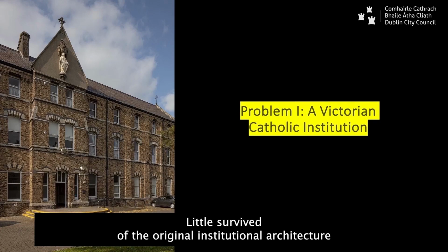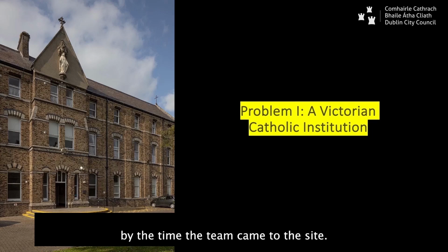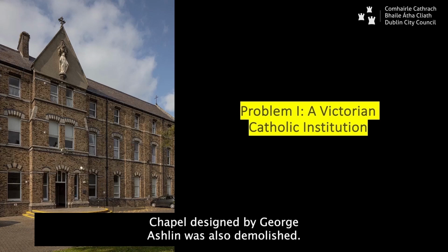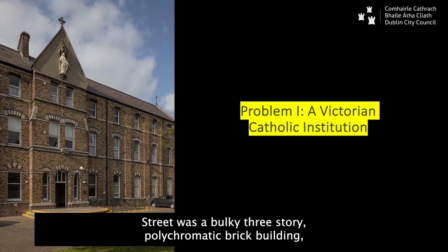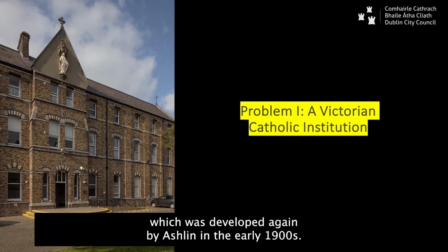Little survived of the original institutional architecture by the time the team came to the site. The 1810s manor house, predating the Sisters of Charity's arrival on the site, was demolished in 1987. At the same time, the nuns' 1860s chapel, designed by George Ashland, was also demolished. What was there on this site, up the hill on Stanhope Street, was a bulky 3-storey polychromatic brick building, which was developed again by Ashland in the early 1900s.